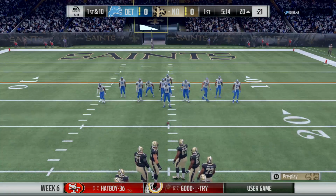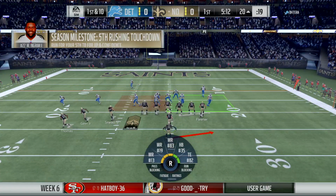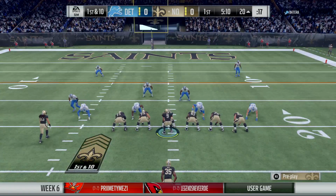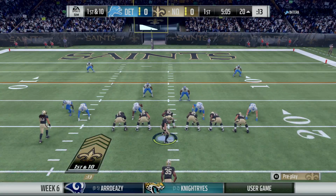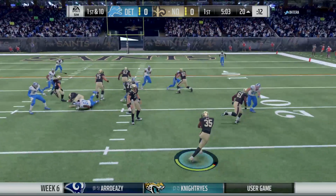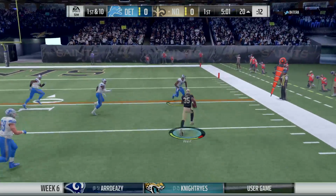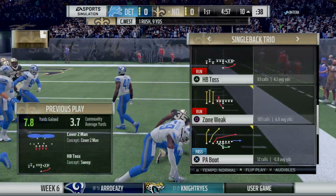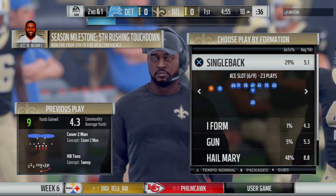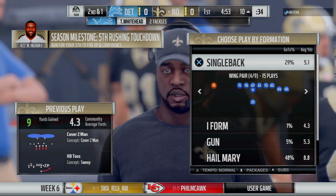So here we go, 1st and 10 now. Ready. Under. Mike 50. They'll run it now. This is Charkandrick West. And he's got this one down to the 10. Give him 9 on the carry that time, and they're set up with a 2nd and 1.